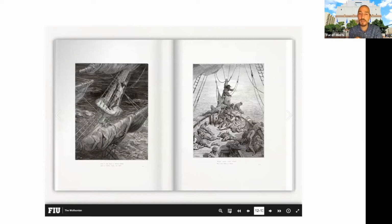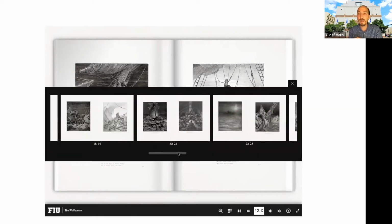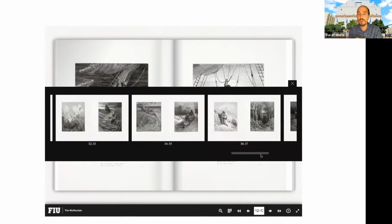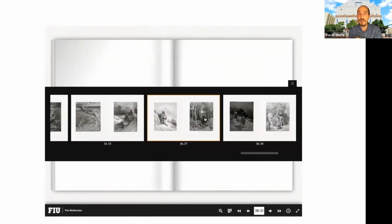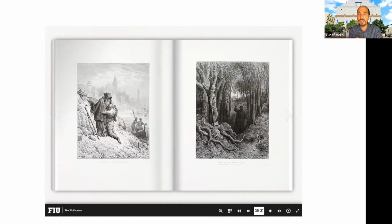And also you can navigate the book via thumbnails. So you can select which page you want to see, and it will bring you into that page. And there are many different versions of this book. There are prior ones that had more exotic or central images.